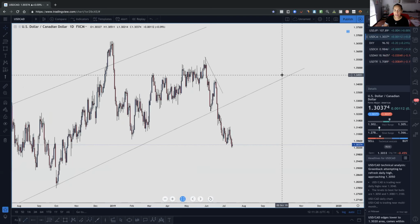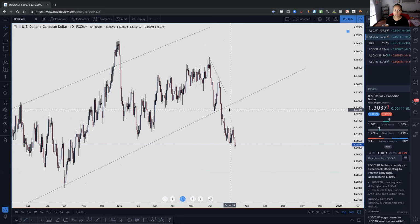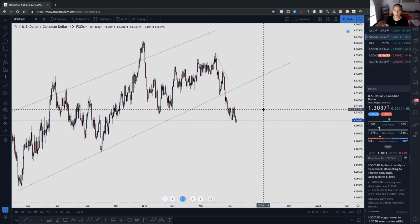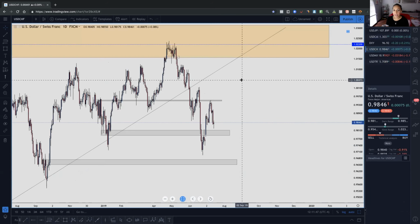USDCAD, I have not traded, but she has broken out of this wedge. If the DXY does give us that nice push up, then this will give us a really nice retest to then maybe continue taking down, possibly. I don't know yet. But it may give us that nice pullback that we need. So we'll just have to wait and see.